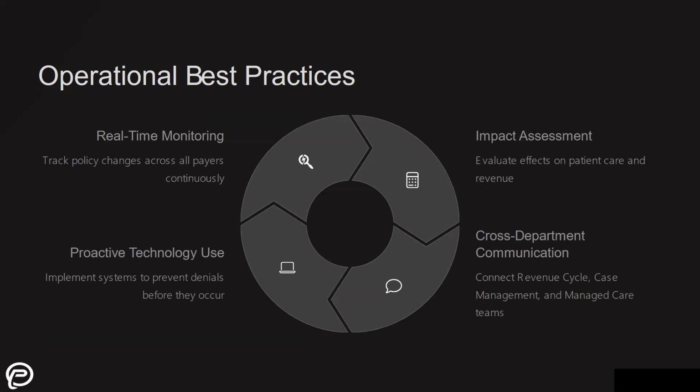And that includes case management, the managed care team who usually receive the policies. They're communicating with case management, revenue cycle, clinical, compliance, etc. Siloed operations increase the risk of oversight and delays, which creates this trickle-down effect. So one of the best practices we have seen that I want to stress is the monthly standing meetings between all these operational departments, so you can proactively resolve these issues.